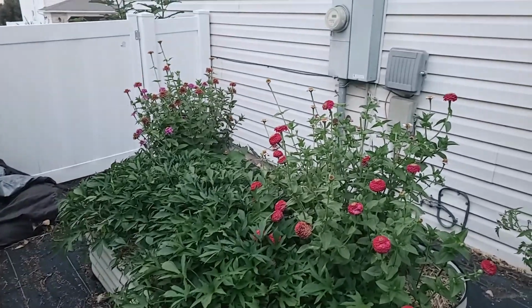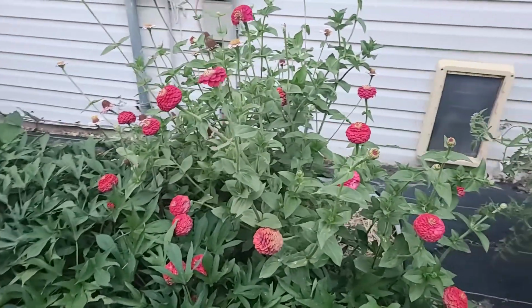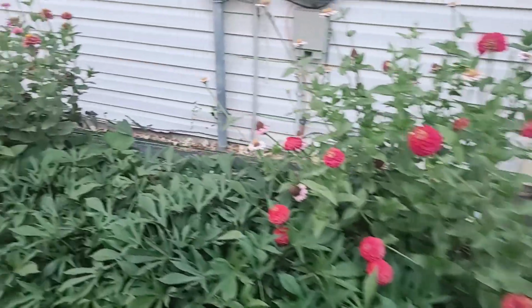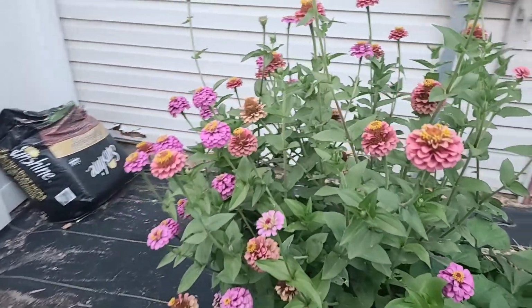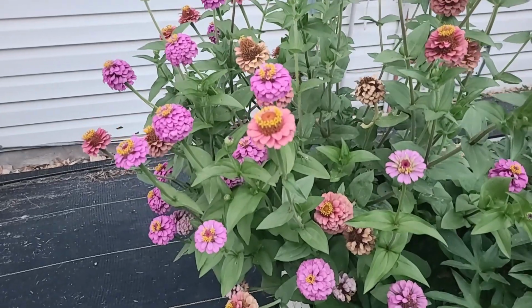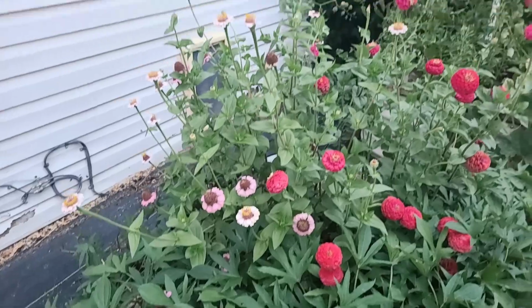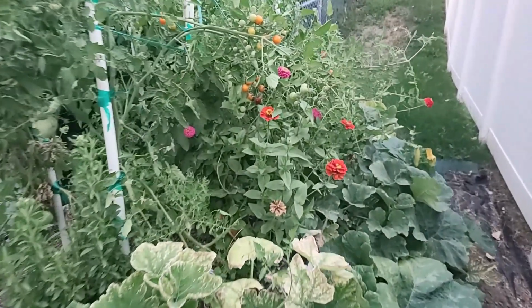So here are my zinnias in the back. I just have them in my sweet potato bed. And it's a mix of colors. So these are Lilliput zinnias. So they stay a little bit on the shorter side, and the flowers are a little bit smaller, and they come out in different colors. So I think these are just a lot of fun and really cute. Look at all the colors on the side. And then we've got them coming out between the squash here too.